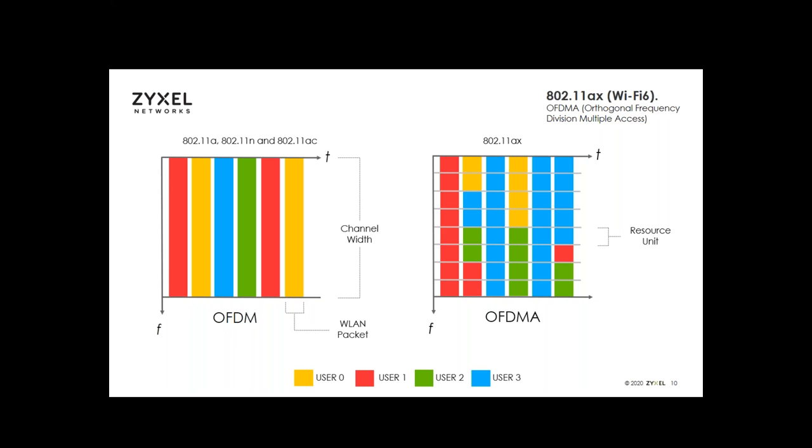This is where that earlier phrase resource units comes into it. So resource units and the channel width is divided up and given out to, as it says, multiple access. So it's a way that a user that requires more bandwidth can be given more bandwidth. A user that doesn't require that bandwidth, rather than them hogging it, it can be given over to other users. But this requires very sophisticated digital signal processing, which is effectively what's gone into these new modern chipsets that have only really recently been fully released and fully implement 802.11ax this year.